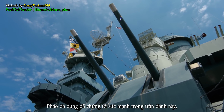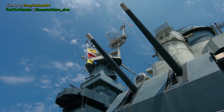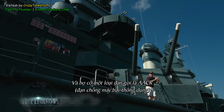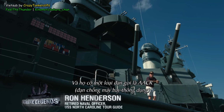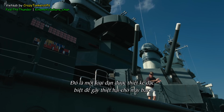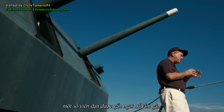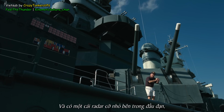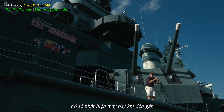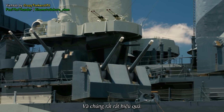The dual-purpose artillery proved itself during this engagement and in the following operations. And they had a round called the AAC, or the Anti-Aircraft Common Round. It was a round specifically designed to do damage to aircraft. We also had a secret weapon in World War II. We had a proximity fuse on some of our anti-aircraft rounds. They had a teeny little radar system inside the nose cone of the shell, which would detect proximity to an enemy aircraft and detonate without actually having to hit the aircraft.